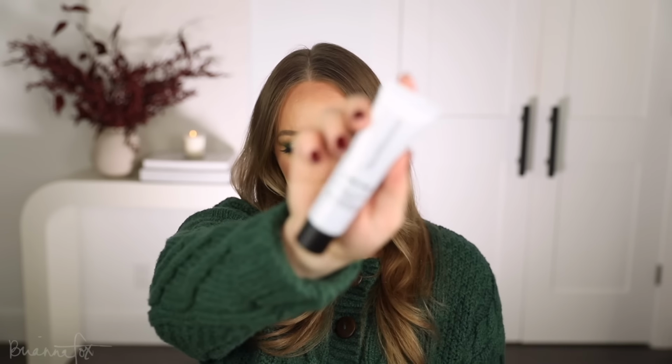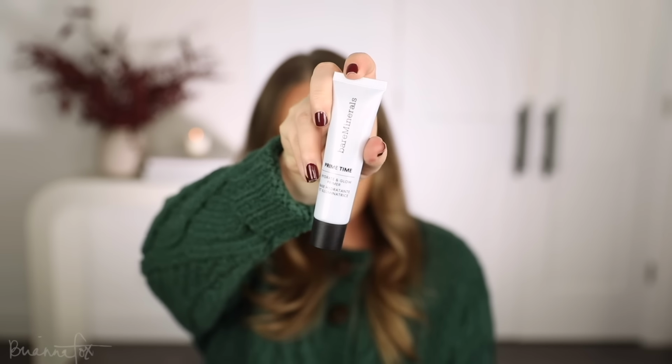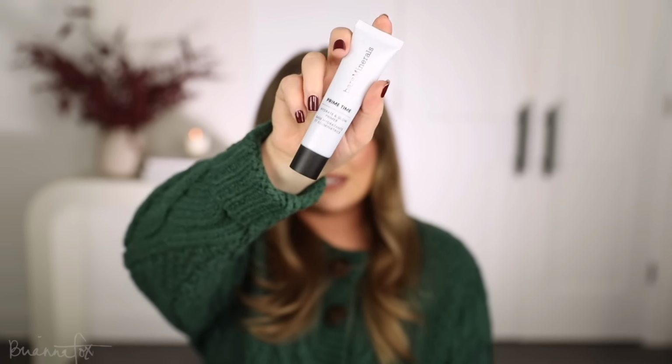This is what this looks like up close in case you're curious. But yeah, I've just been really liking this. They sent this over maybe 2 months ago, and I've been using it ever since. I just love it. So that's my first favorite.